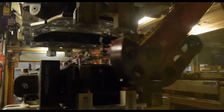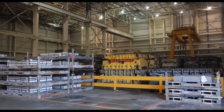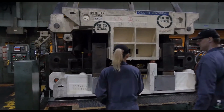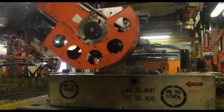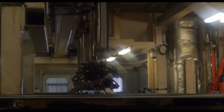The first step in the process takes place in the stamping plant. Here, a 70-ton crane hoists dies weighing more than 40 tons from a storage warehouse to where they are staged to be die set for utilization in one of 2 extra-large stamping presses. Next, sheet metal is loaded into the press, and high-speed automation transfers the metal from die to die as it is pressed into different parts for the vehicle.